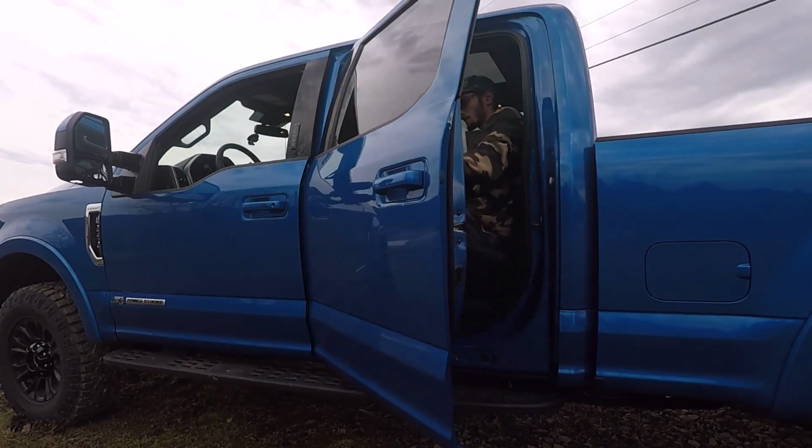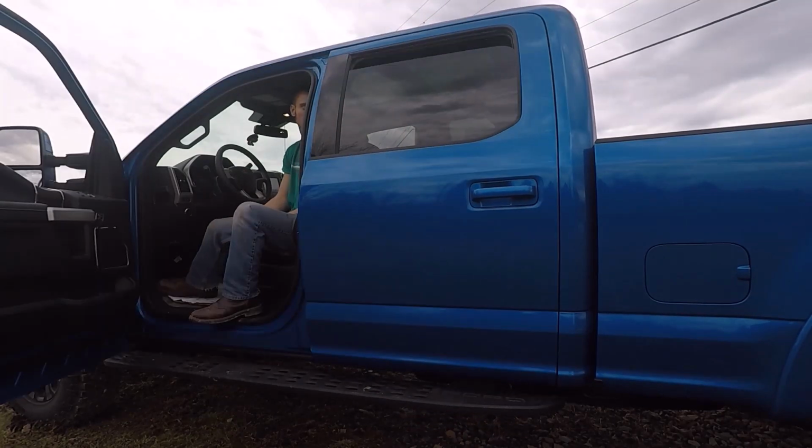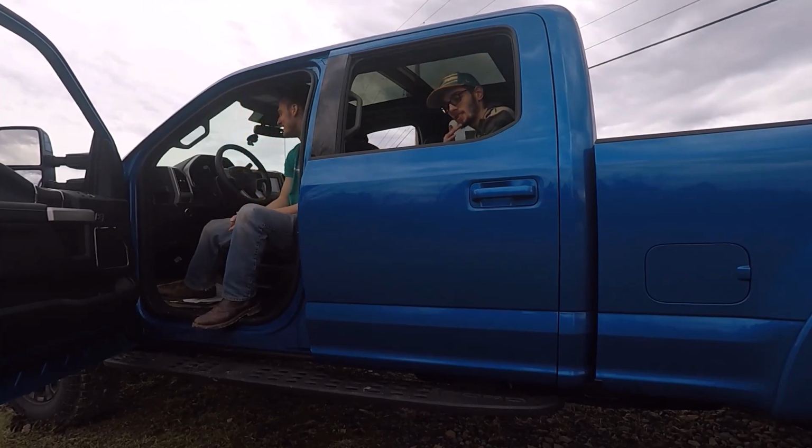Still sounds as solid as the front. But let's see if it passes the window test. Come on. It passes! It just barely passes. It's literally like the window is a 16th of an inch from the edge of the seal there, which is nice.